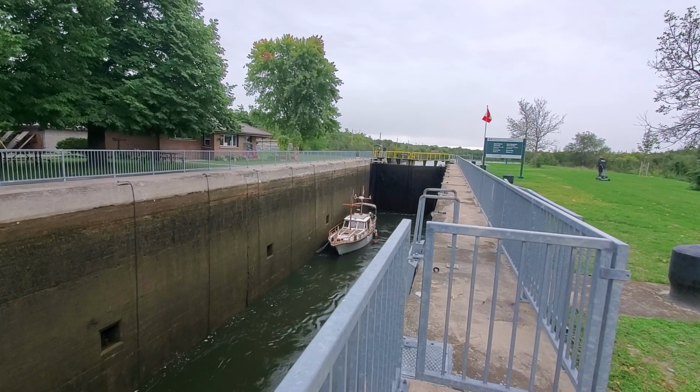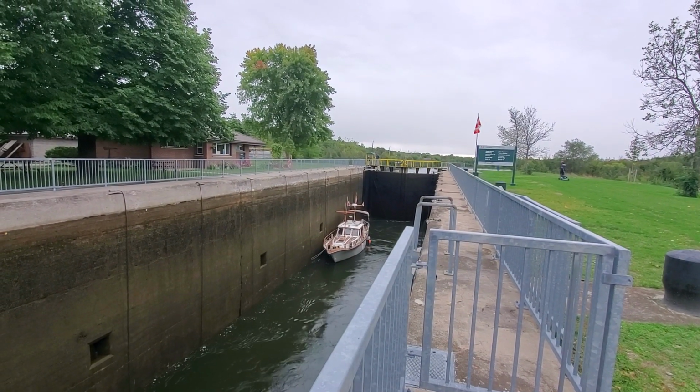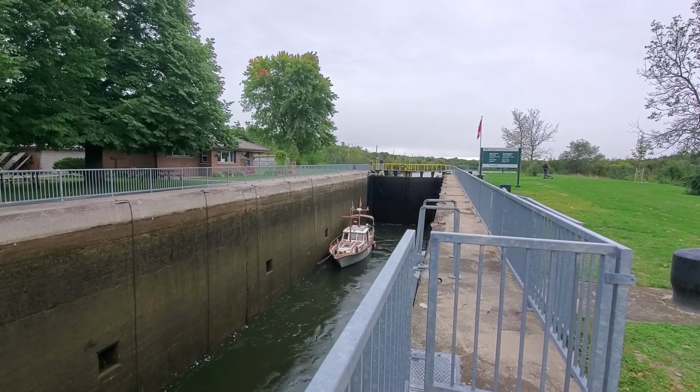Wow, you can see it's a pretty big lock. It'll take them a while to fill that, and they've got a boat in there that looks like it might be a sailboat. I guess not. I don't see a mast.